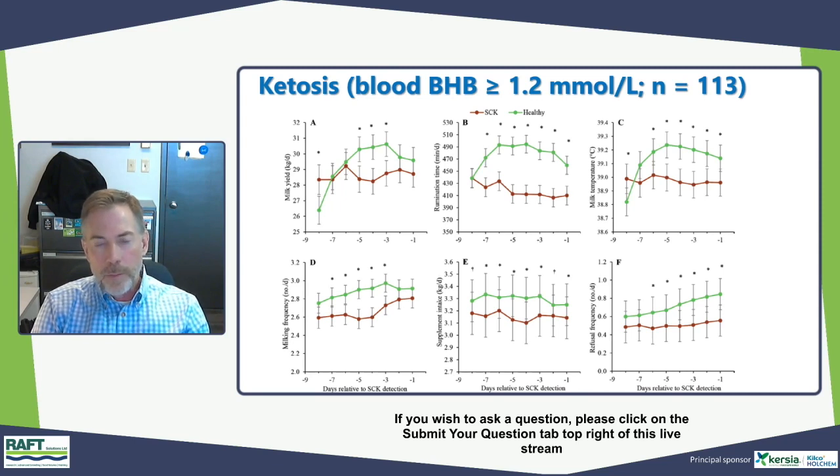The point I want to make here is maybe twofold. Number one, these things look really clear when you look at them with the benefit of hindsight. So in each case, the day of diagnosis is on the far left, the far right of the panel. However, if you're the farmer looking at these data in real time today, it's much, much less clear.